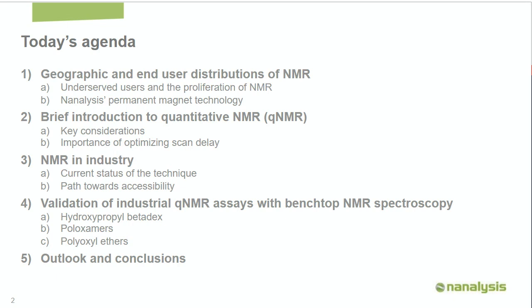So after introducing our permanent magnet technology, I'll move into a bit of a primer on quantitative NMR, or qNMR as it's commonly referred to, and I'll elaborate on some things that are quite important to consider when you're using this technique. So I also want to talk a little bit about the current status of NMR in industry, so basically who uses it and for what applications. And I'll try to present a path towards accessibility for this technique.